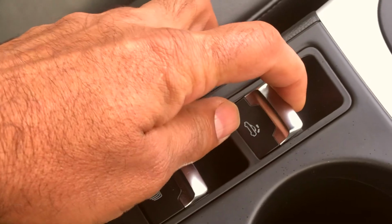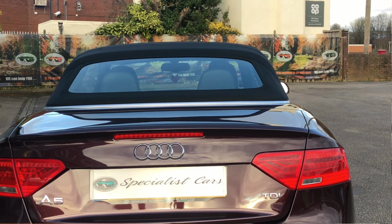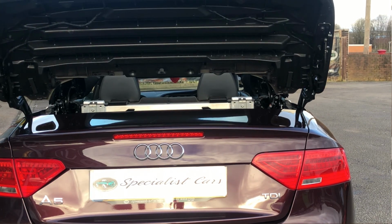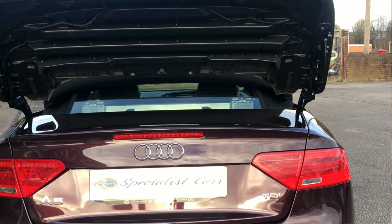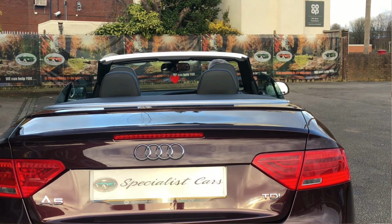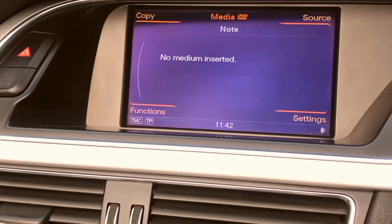Hood just works straight from there. Full electric hood. No catches, just simply press the button. How quick is that? Straight back, there we go. Open air motoring.